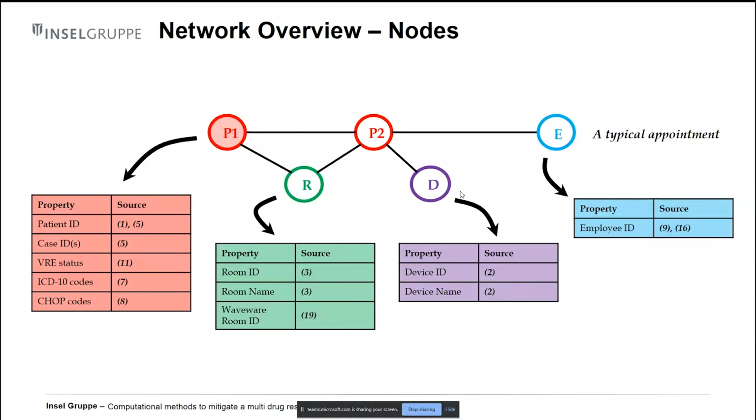And this is how you can see that we extract different information about these different nodes in order to have some ability to trace back different properties of them, such as for the patient, for instance, we have different surgery codes and the diagnosis and the VRE status, but also their case IDs, so what they're actually treated on. And from this, we can also get all this data about employees and devices.